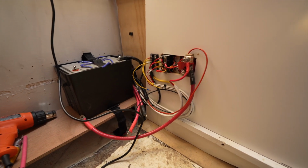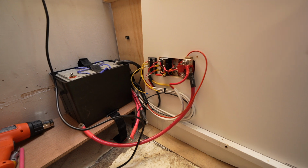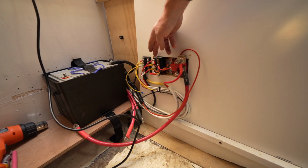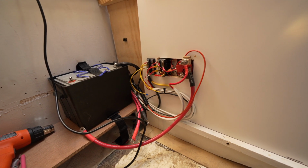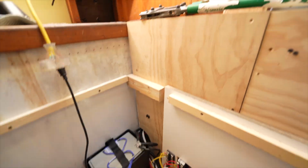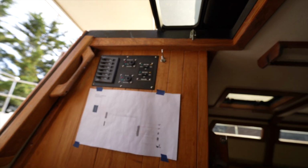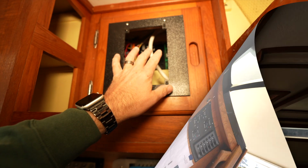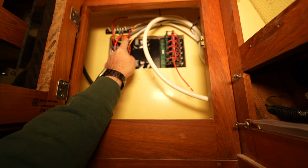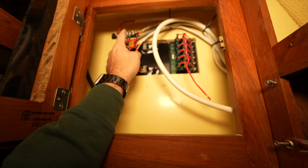Just about got the final details on this little panel here. Going to be nice. Got our little AGM start battery and our bilge pump, some live circuits right here and our alarms. So a little neatening up, that'll be a done deal. And then we'll be able to turn the bilge pumps on and off from Grand Central Station here. Behind where the AC panel goes, we've got alarms and bilge pumps wired up with another little DC negative bar.